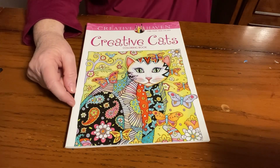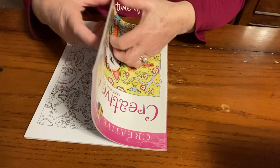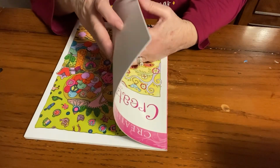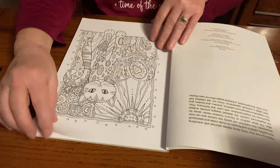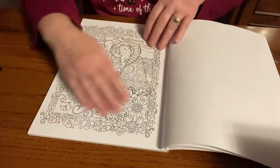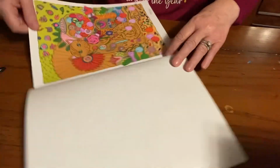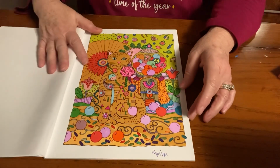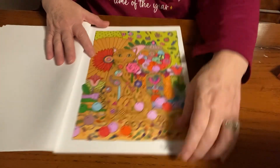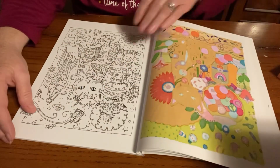And this book now is by Creative Haven, and it is called Creative Cats. And I know that I colored some in here because this is when I first started back to adult coloring books. I had bought this book and I thought it was so great. And then I realized that I don't like all this meticulous work. But I did do this page, and I like this page, but it took me a long time to do that page. And that was in 2024, so that's not that old.